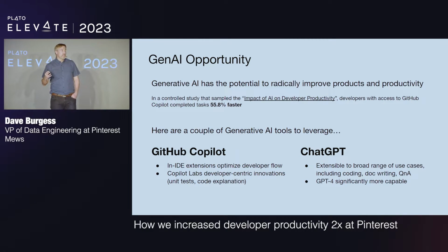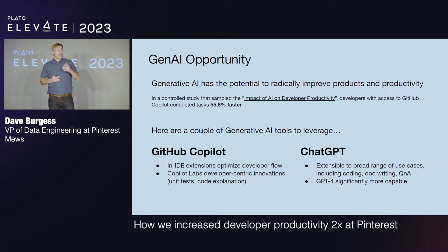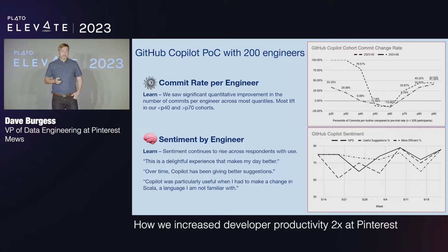And in ChatGPT, we've been using it for a variety of use cases: writing documentation for us, doing Slack Q&A, so you can ask a question and it will automatically generate the answer. And also for migrating code. We've got over 500 jobs in Cascading, which is deprecated. We need to move that over to Spark, and it's able to give pretty good results. Not perfect, but it gives us a good start for doing a migration.